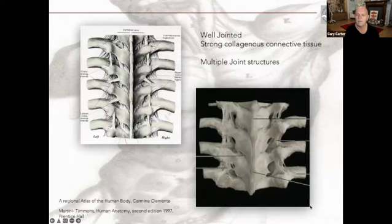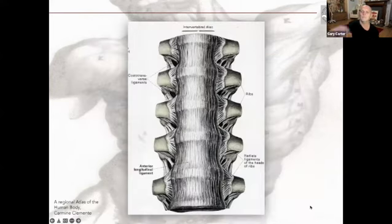So coming back to this again, we can see from an illustration and then from a dissection that's been very well cleaned up some of the ligamentous material that's connecting those vertebrae to the ribs. What we don't want that stuff to do is to densify, because if it densifies, then there's restriction to the movement of the thoracic spine and restriction to the capacity for the breath. Here, we're looking at an image of the front of the spine.